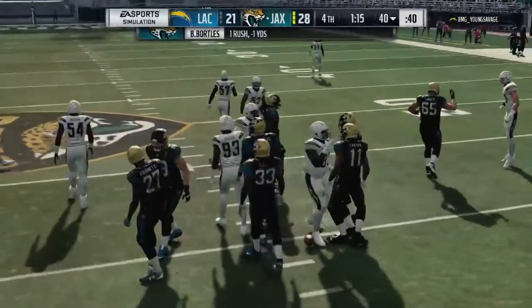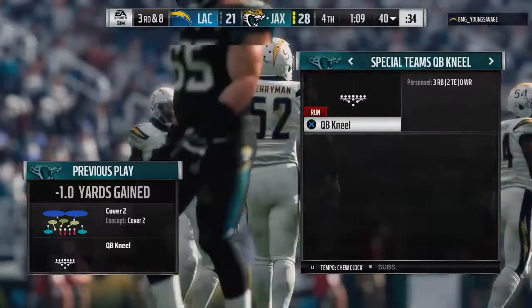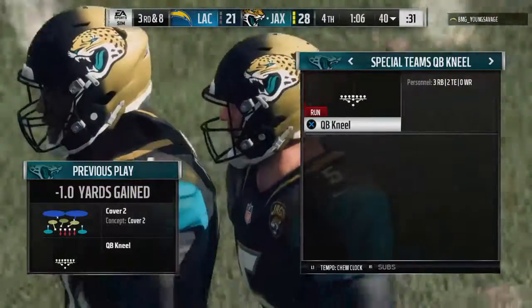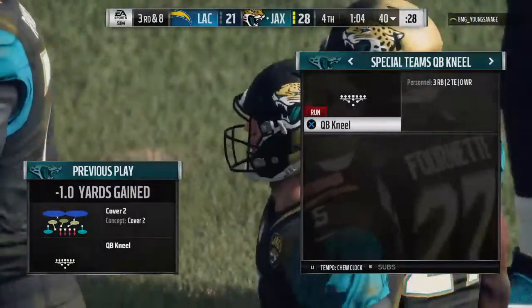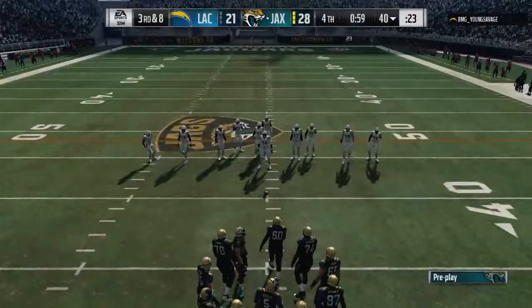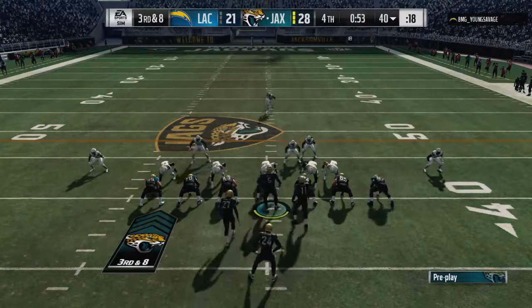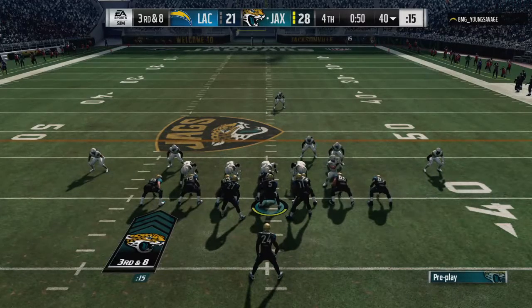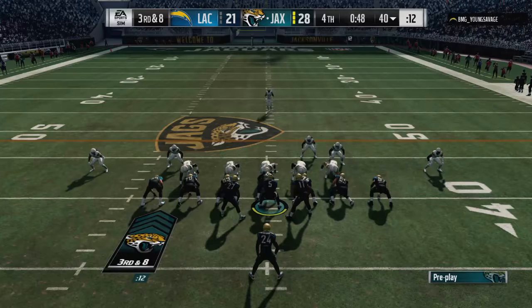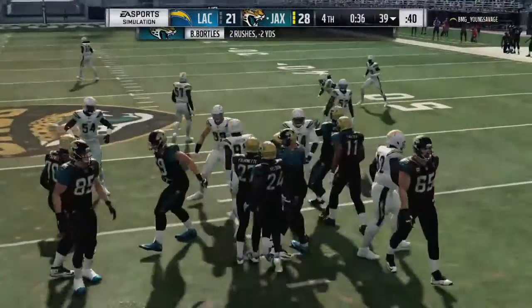Down to a knee for the Jags. Victory seemingly in hand. The Jaguars on 3rd down. Just 1 for 5 to this point. This is 3rd and 8. Bortles with a knee to the ground, and that should do it.